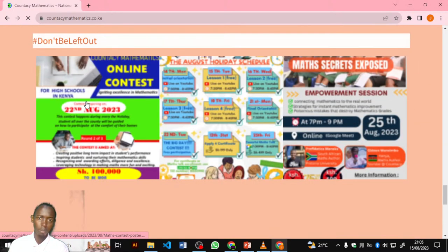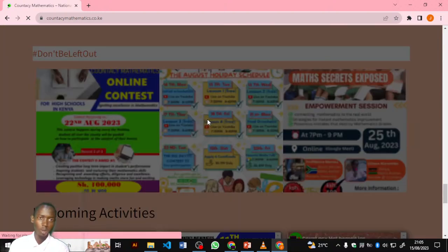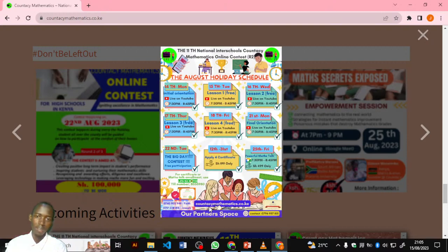This is where you'll be getting the schedule for the whole week. It will always be updated on the website, because this is now our official website. Once you slide down to this part, that is where we've got the upcoming activities. That is where you'll always be able to see the activities that are running.